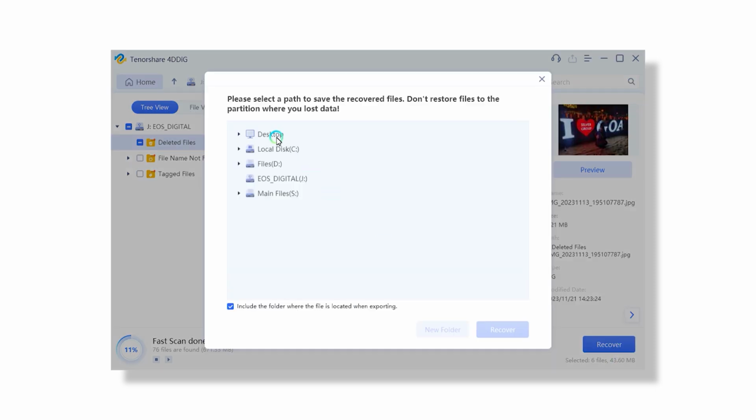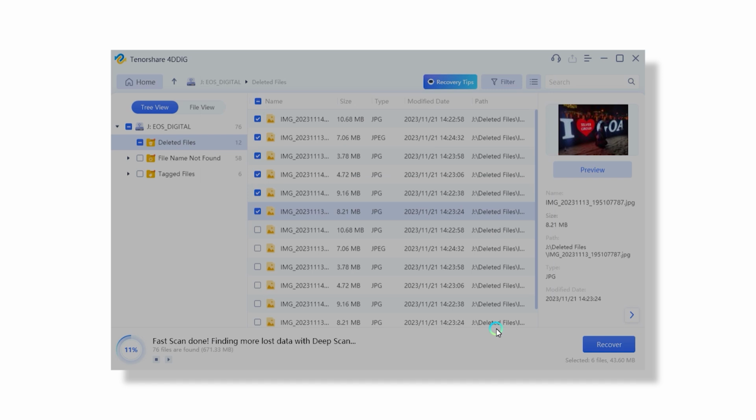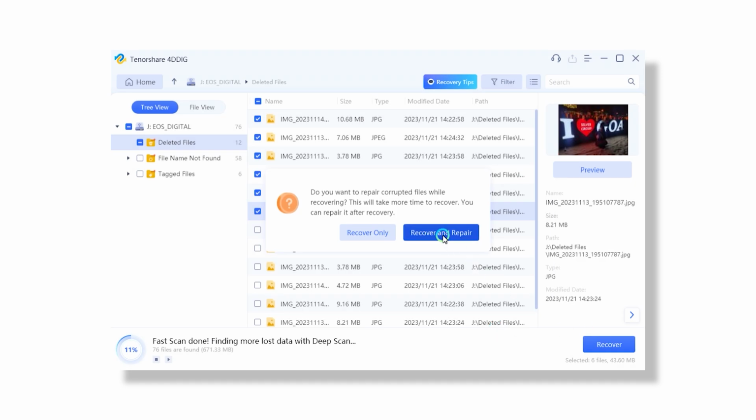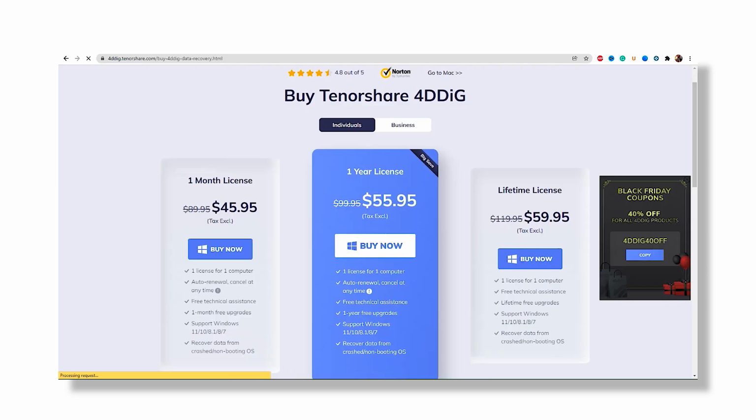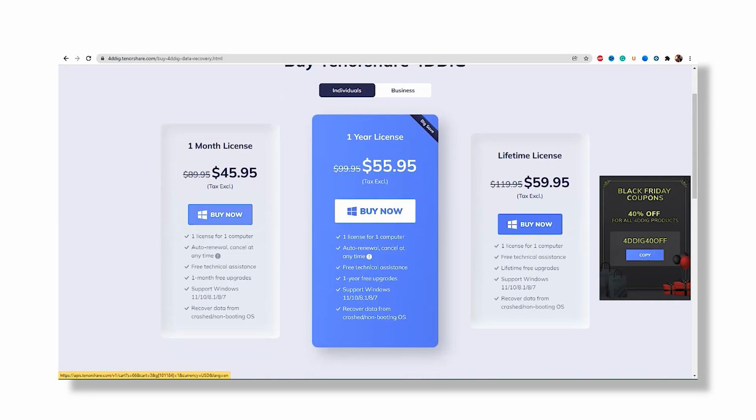To actually recover your files using Tenorshare, you will need to pay for a license. You can license the software for a month, a year, or a lifetime. However, the pricing is such that it really makes sense to pay for less than a lifetime. The only exception is if you are literally only ever going to use it once. If you have only got a small amount of data to recover, there are other ways to get it back for free. The Tenorshare 4DDIG data recovery software installs and runs on Windows and Mac.